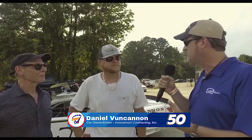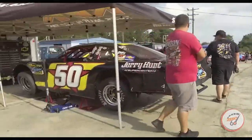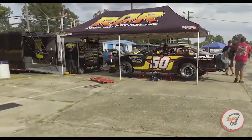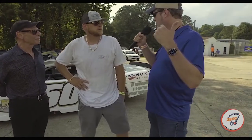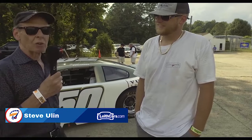How long have you been racing? This is my first year in a big car. I drove several years back in a 4-cylinder. My daddy raced growing up, and just kind of started out in a big car though. Did he happen to start here at Wake County? Yeah, he run here back when it was dirt, and he run a lot of Orange County and Kinley, other local places. Now, can we get a look at this car?